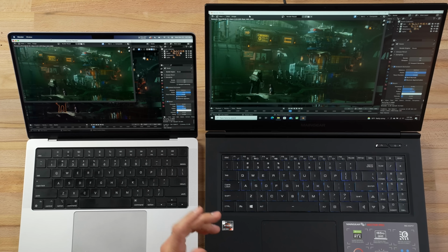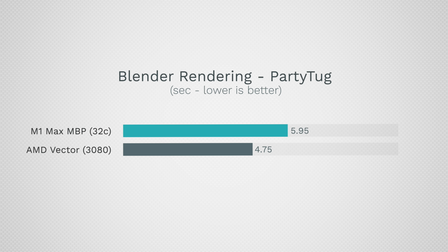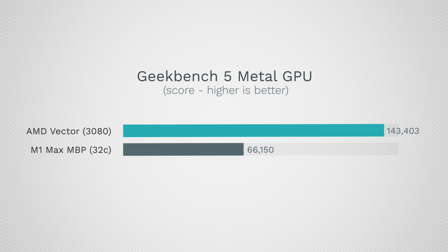The fans barely started to spin up and it was done. It took 4 minutes and 4.75 seconds compared to 5.95, basically 6 seconds. So 25% faster here for this render, which is definitely faster and nice and quick, but you would think it'd be a bigger difference if, for example, in the other tests, we saw a bigger difference. In Geekbench for the overall compute, that was over twice as fast, and we are still plugged in here. So there you go, there's that result.